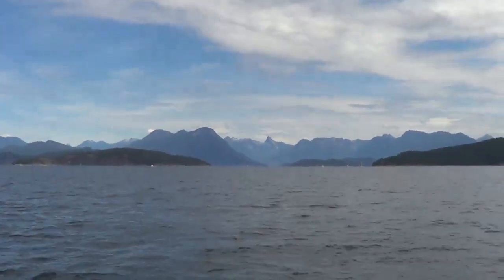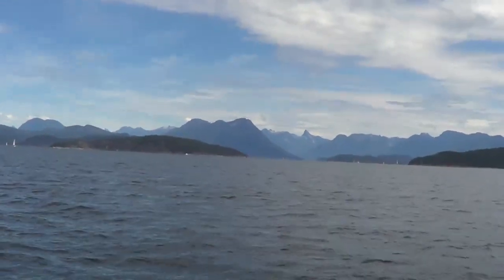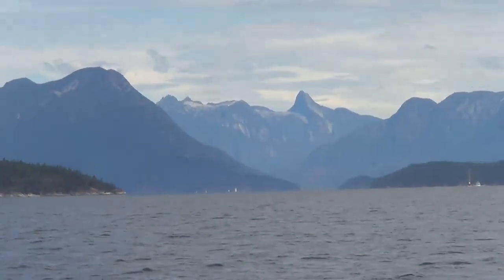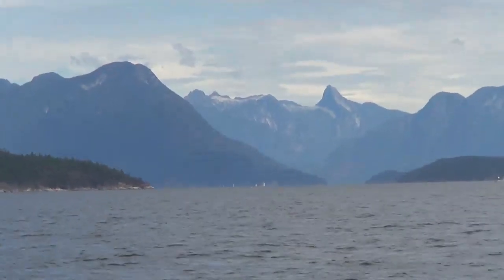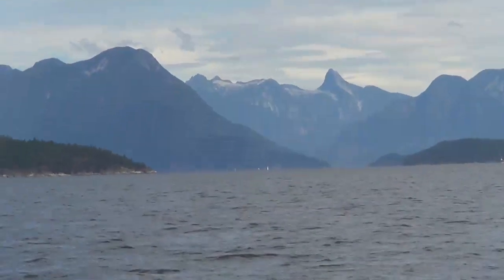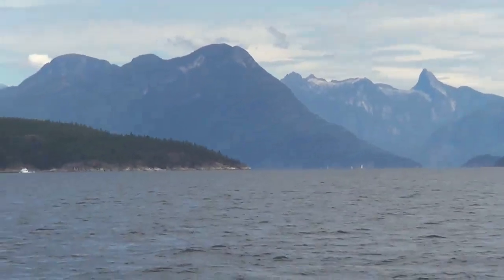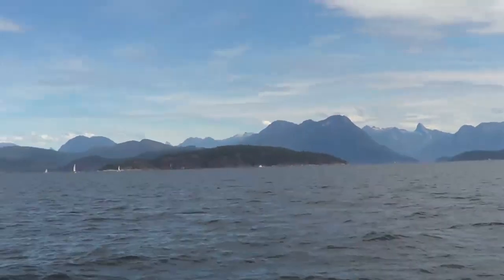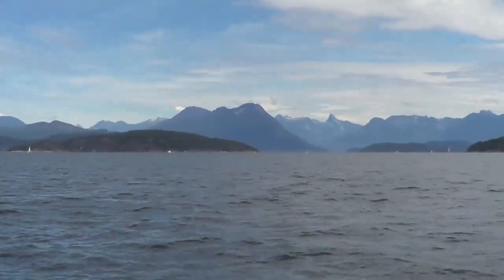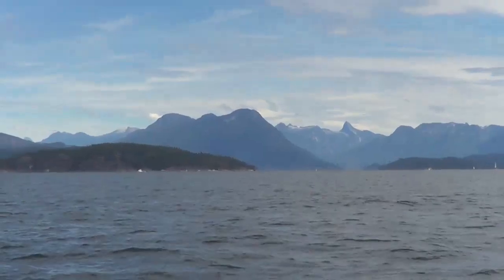Okay, we've been motoring along for about a half an hour now, and we're entering the Desolation Sound area. You can see the really cool mountains on the BC coast side there. So we're going to probably motor up in there and explore some of the inlets and fingers. It's really neat, the mountains come straight down to the water. But first, I think we're just going to go to a little place, Refuge Cove, and have some lunch. Hopefully the sun will come out soon, because it's a lot more spectacular when you get some light on this scene. It's a little dull today.